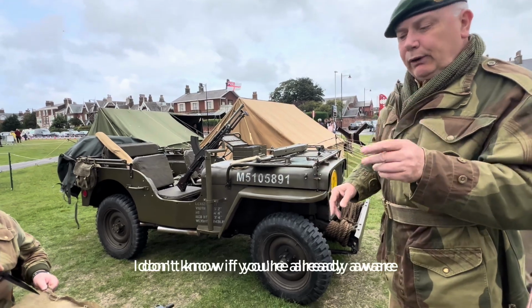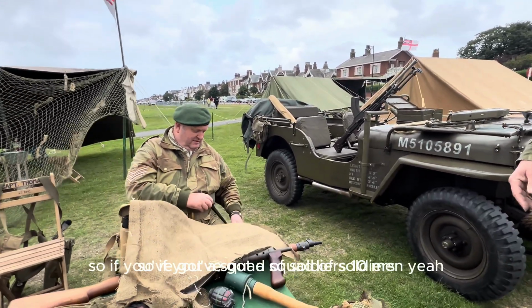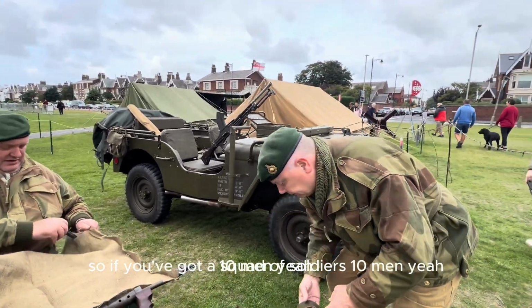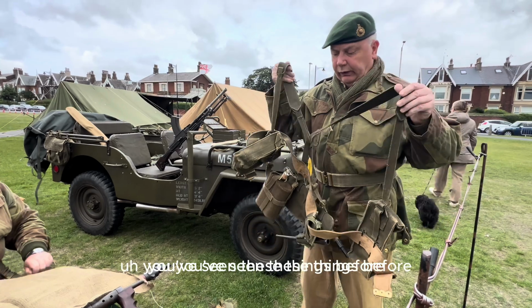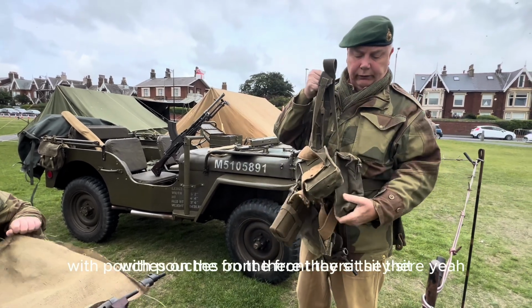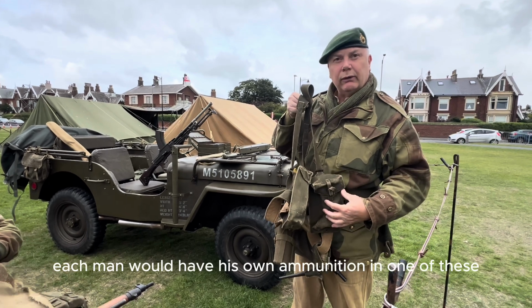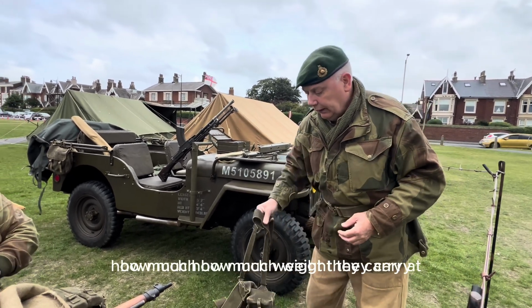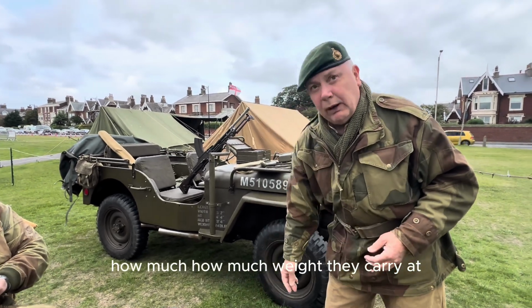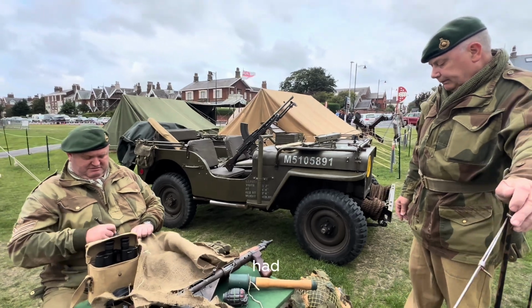I don't know if you're already aware, but you see the ammo pouches that we all carry. So if you've got a squad of soldiers, 10 men, you've seen these things before. And the pouches on the front there that sit there. Well, each man would have his own ammunition in one of these, and he'd have a couple of Bren mags in the other. How much weight do they carry? Well, quite a bit of weight. About 60 to 70 kilos. Bloody hell.